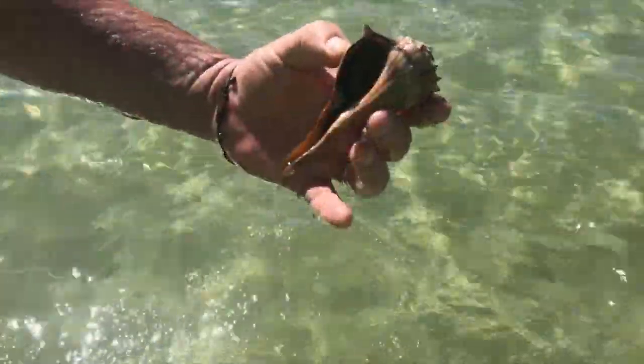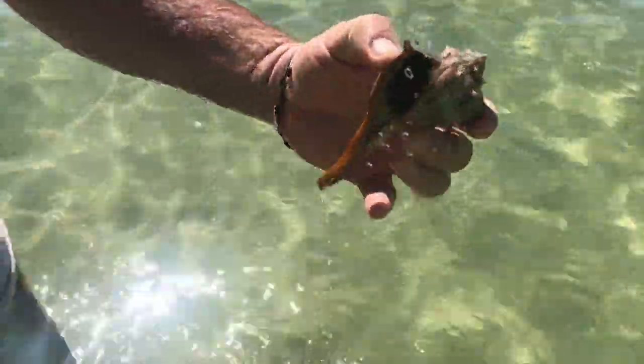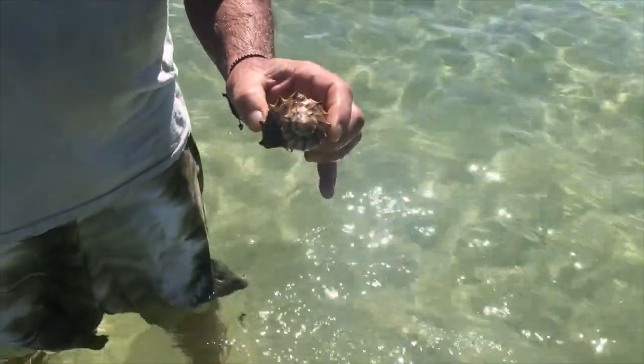All right, this looks like a crown conch. And here we have a lightning whelk. I know, surprising, right? Ooh, there's one. He's got his foot way out. And there's another one. Lightning whelk to the left of me, lightning whelk to the right of me. Oh, juvenile, I love those. Yeah, those are really cool.